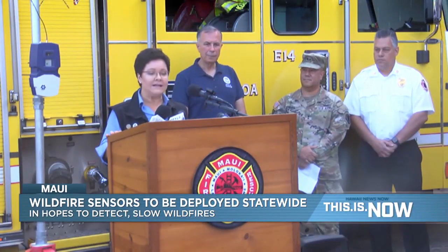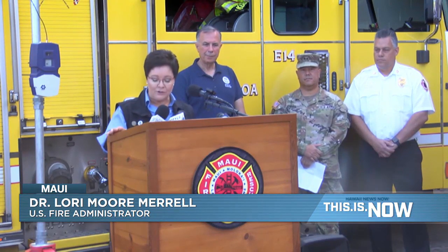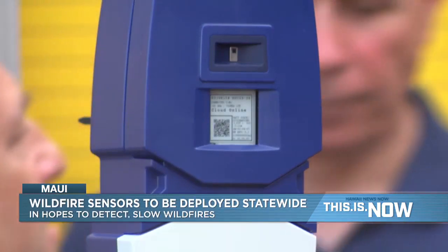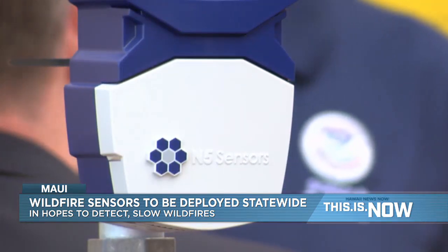Today we're announcing the deployment of new technology that can sense smoke from fire and the particles that the smoke carries, alerting authorities to enable firefighters to move more quickly to engage to stop the fire spread. These sensors will also provide early alert information to inform evacuation.